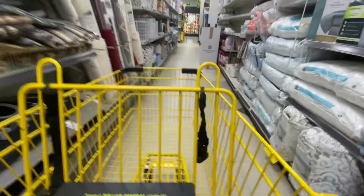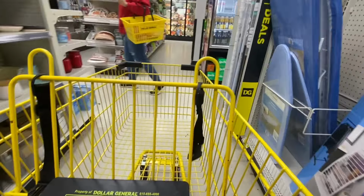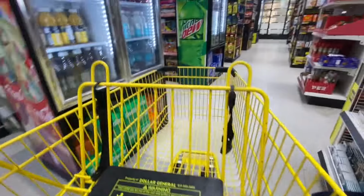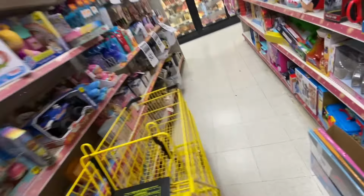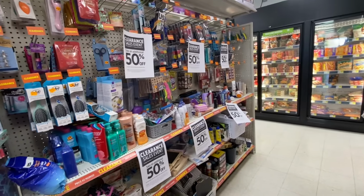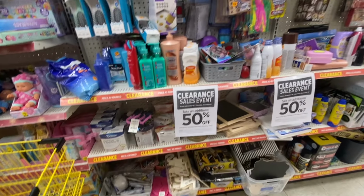Nothing out, but the clearance section is way in the back, so let me see. Maybe we have it back there. Okay, here's the sign. Oh, here, they didn't put a table up front, but as you can see, they have it right here. It's from Friday, November the 15th, which is today, to November the 21st. So, get into it.